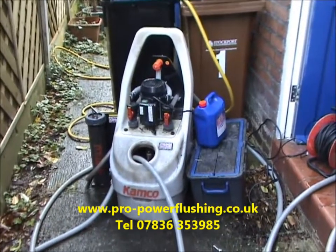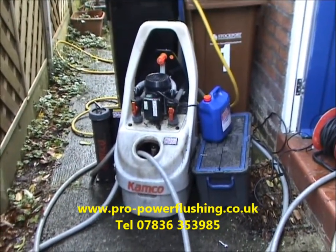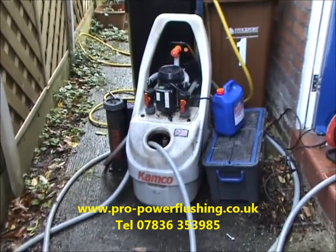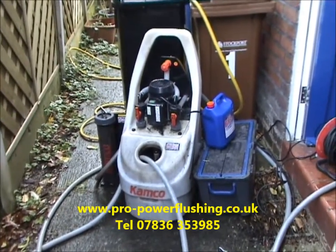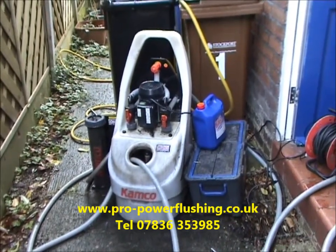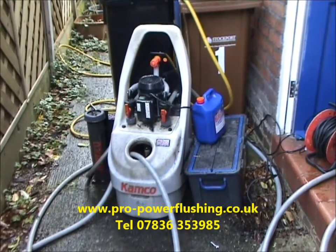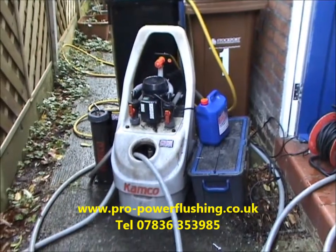We're actually doing a power flush today in Bramhall, Stockport, Cheshire. This is our hometown. The system is an open vented system, quite a lot of radiators, 14 or 15 radiators on the system, open vented, and quite an old system with microbore, at least it's copper microbore pipework going to the radiators. The customer's got some cold radiators downstairs, and another engineer has advised that he does actually need a power flush. He certainly does.